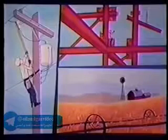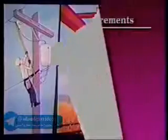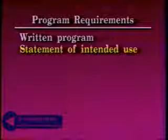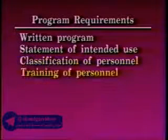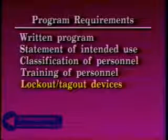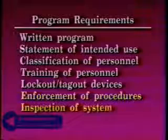Construction, agriculture, power transmission, and other industries will comply with their existing vertical standards. That standard will be supplemented as necessary to meet the full requirements of WAC 296-24-110. The lockout-tagout program requirements will include a written program, a statement of intended use, the classification of personnel involved, the training of personnel, the knowledge of lockout-tagout devices, the enforcement of procedures, and the inspections of the system.